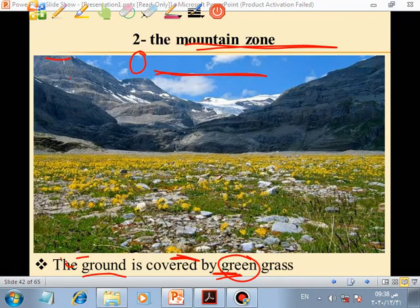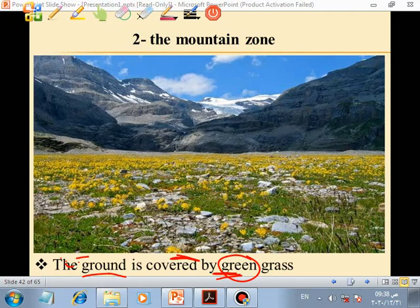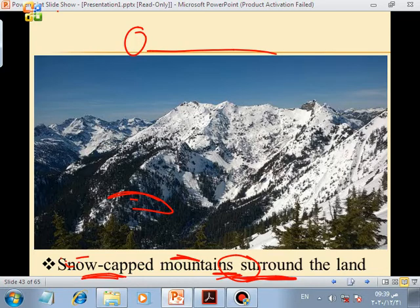Okay. Number two. The mountain zone. The ground here is covered by green grass. The ground is full of green grass. Okay, as you can see, green grass. And snow-capped mountains surround the land. Snow-capped mountains: the mountains have ice or snow on top. From the top.